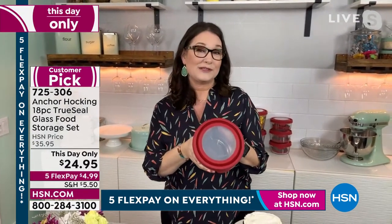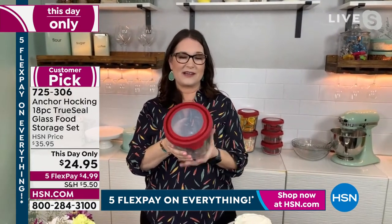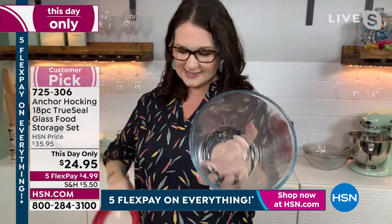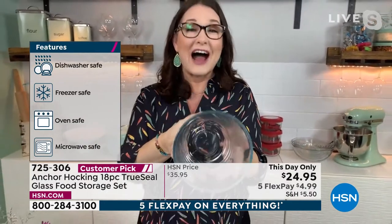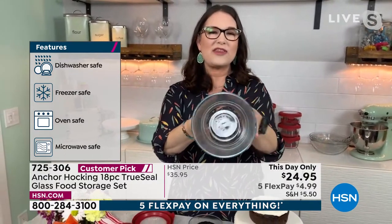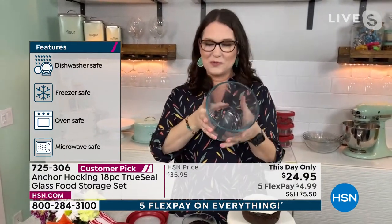I've used it for flowers. I actually have one in my kitchen that has some utensils in it. I've given these as gifts. It's fantastic, but look at this, how thick this glass is, and that's what makes it so different. This glass has been around with Anchor Hawking since 1905, so longer than we've known each other. And look at this. It's so thick. I've broken my tile on my floor by dropping one of these, but I've never broken one of these.